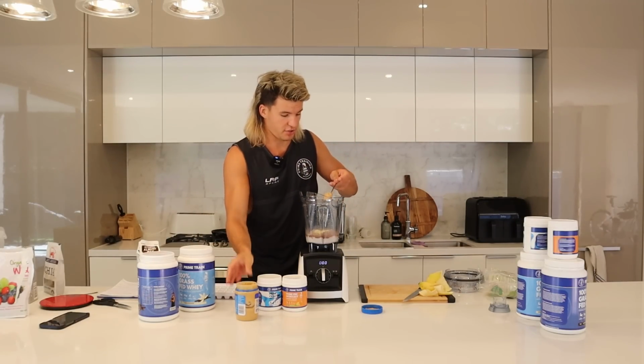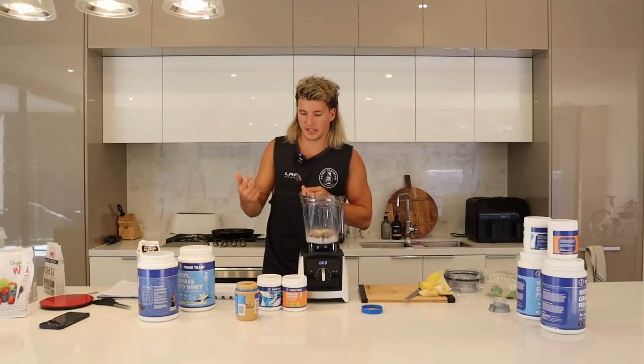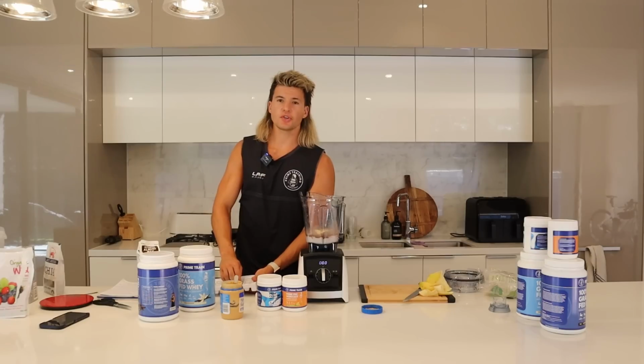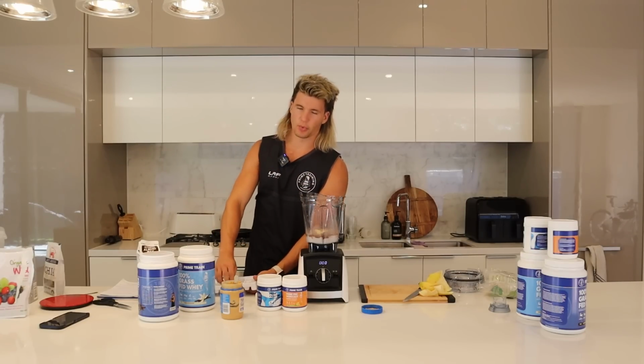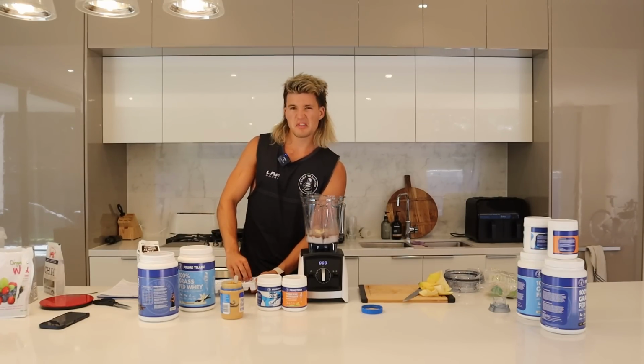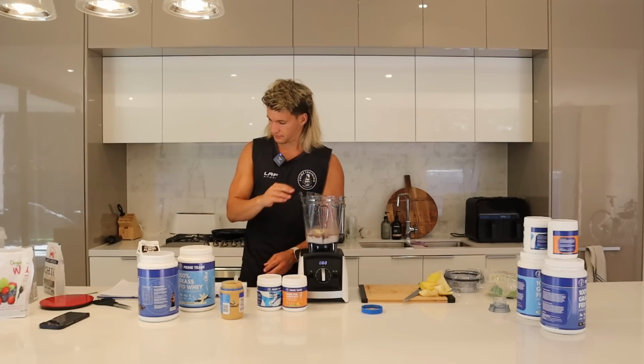I'm just gonna use a teaspoon of peanut butter in this. It gives that really nice extra little bit of flavor. You don't want too much because it can be overpowering. Usually I would freeze the banana so I wouldn't have to add the ice, but obviously in this one, I'm gonna add the ice. 3 or 4 cubes should do the work.